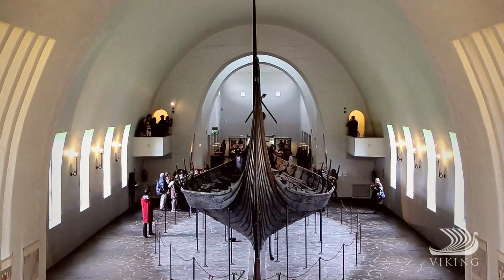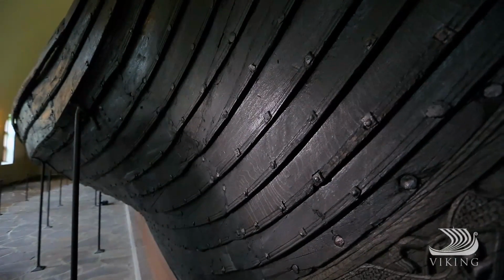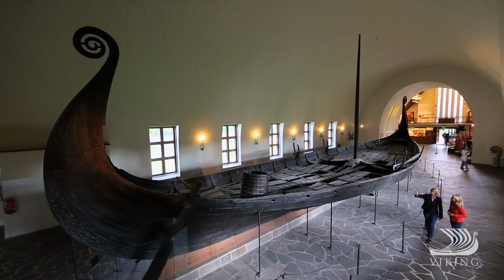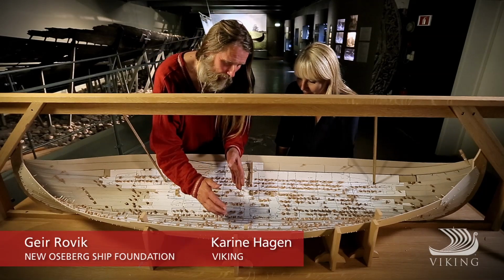The longships employed an innovative clinker-built hull, where the planks overlap each other. The design was flexible, required less water displacement, and was extremely stable, thanks to its unique keel configuration.